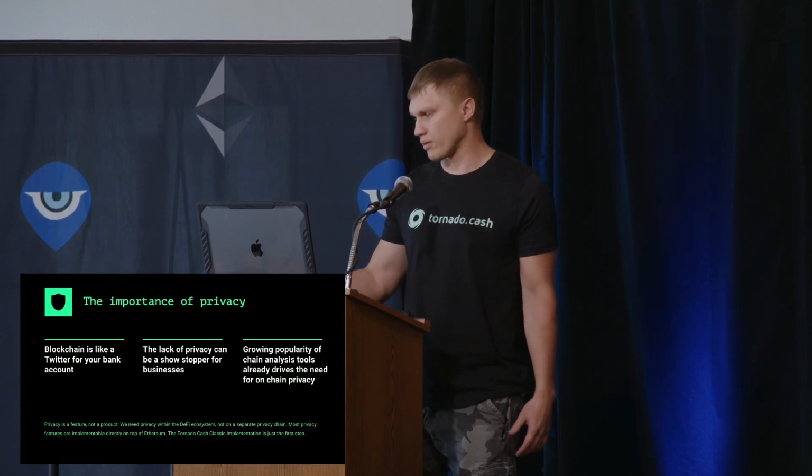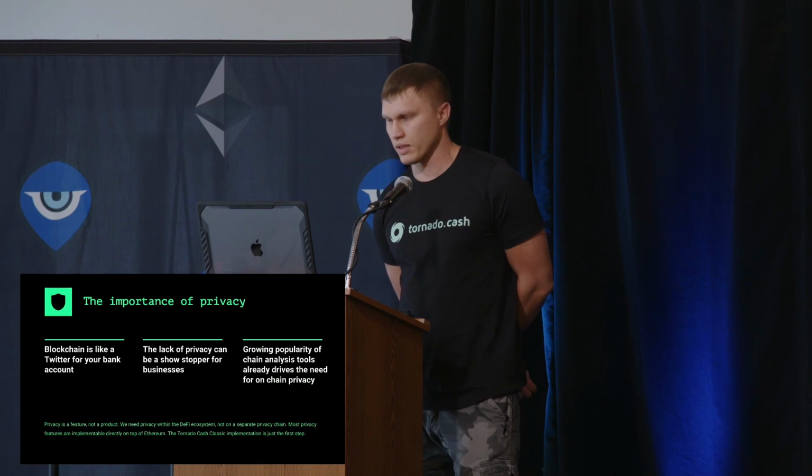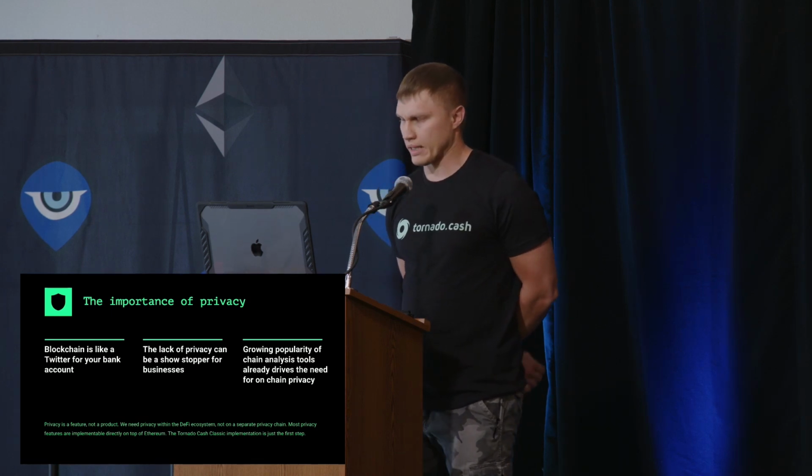So we like to say, privacy is a feature, it's not a product. And we need privacy within the DeFi ecosystem, not on a separate privacy chain. Most privacy features are implementable directly on top of Ethereum. And Tornado.cash Classic implementation is just the first step.